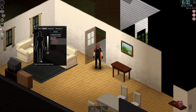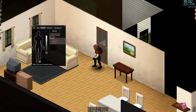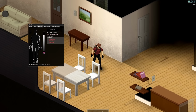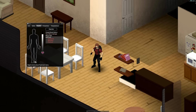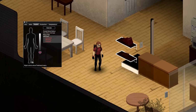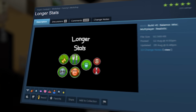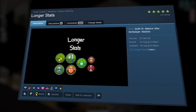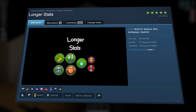Okay, so have you ever spent time cooking some elaborate meal in Project Zomboid with tons of different ingredients, really hoping to benefit from a well-fed buff, only for it to drop off within a few minutes of getting it? Well, then this next mod might be the remedy you're after. This is the Longer Stats mod, and it aims to fix issues like the one I've just mentioned by tweaking the duration of certain effects.